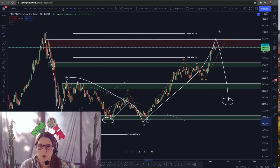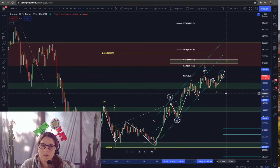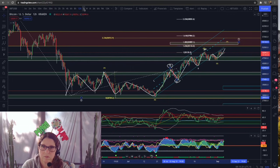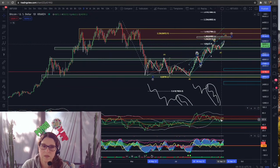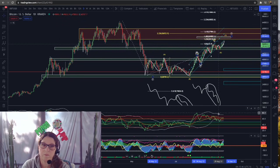Now there's one more thing that I wanted to talk about. Here's the thing. We can count this and count this and count this to death. And we can find different counts as an Elliottian. But as long as every time we come down on RSI we make bullish divergence, I'm going to be taking this long. Not financial advice, but if we come down and we make bullish divergence, no matter what count I think this is, I will be going long.